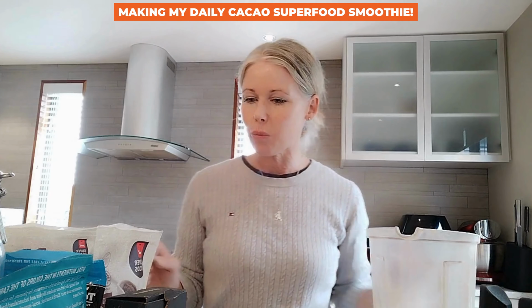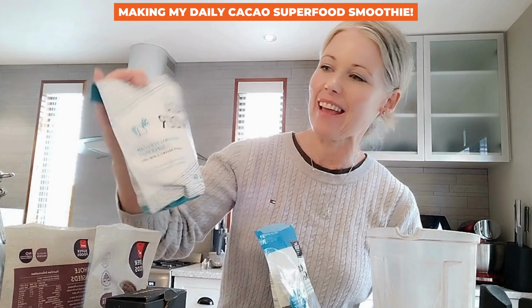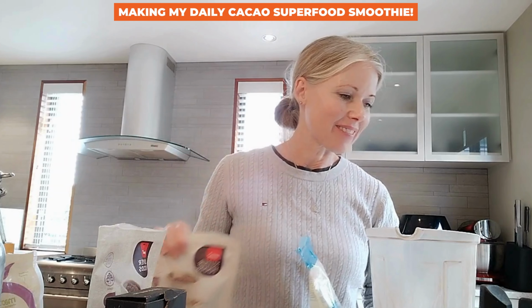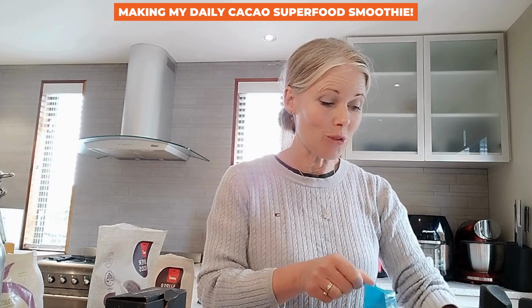So this is what I put in my smoothie, and I love it. I start with about a tablespoon of chia seeds and a tablespoon of linseeds, or we call them flax seeds here in New Zealand. And I just blend them up in a little seed grinder.